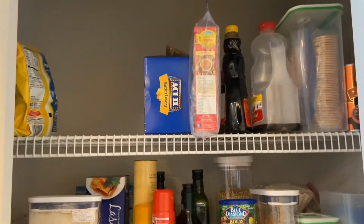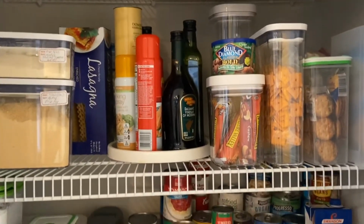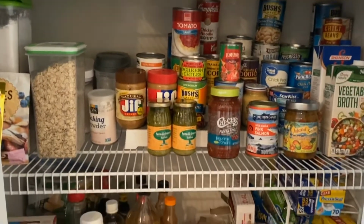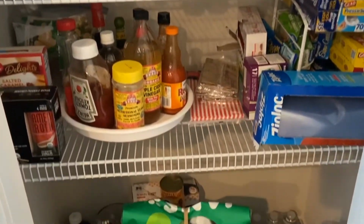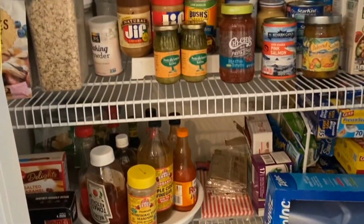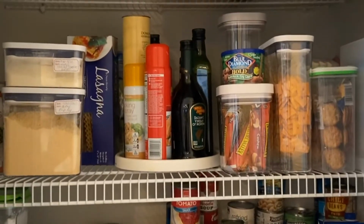I was able to clear out some things, but I was also able to organize, which was the intent of it. So I do still have a lot of items in here, but it's so much neater for me. And I've actually touched everything. I've looked at expiration dates. I know what I have. I've put everything that I could into the containers.